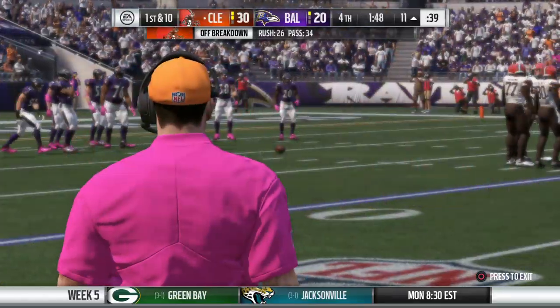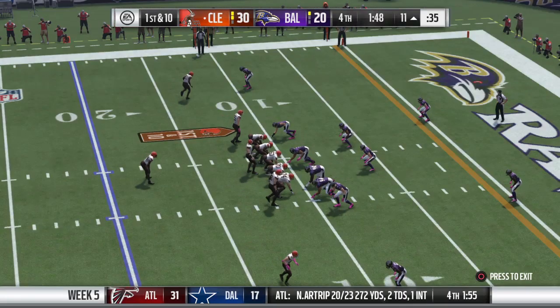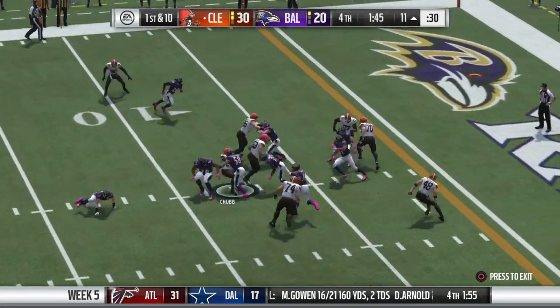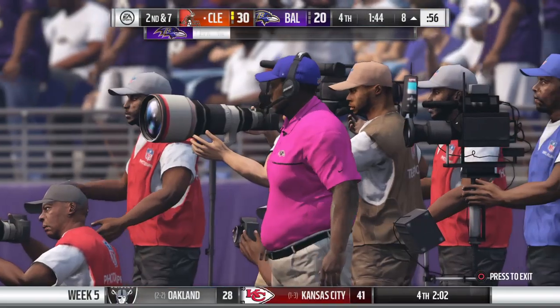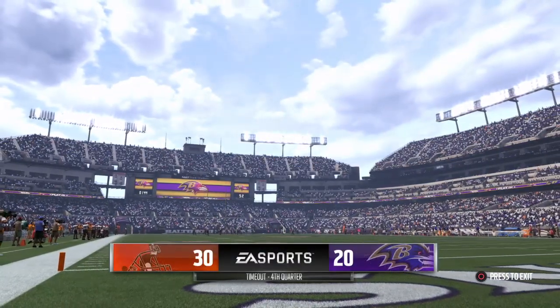Fresh set of downs here. They'll give it to him right up the gut. And running room hard to come by here. He gets it down to the 8. Now hang on here. Timeout called by the defense. That'll be their 3rd and final stoppage here as we step aside.